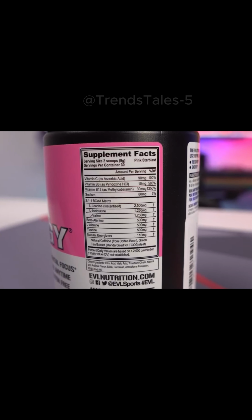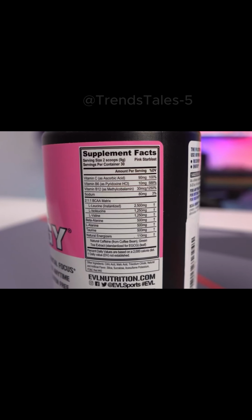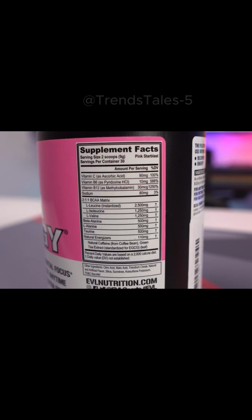So we have 110 milligrams of natural energizers, and that's going to come from natural caffeine from coffee bean and natural green tea extract. So again, more natural caffeine, not synthetic. For me, I don't get the caffeine hangover, or that instant energy and then the crash after. With this, I just have good energy all day.